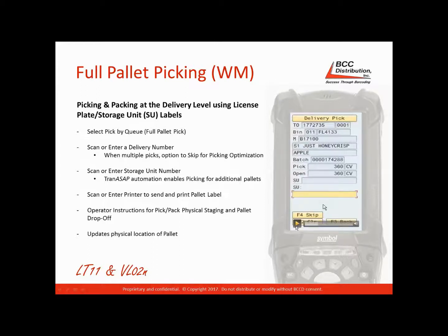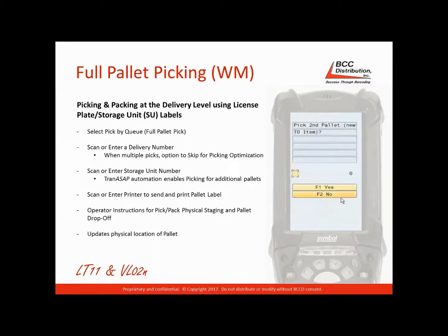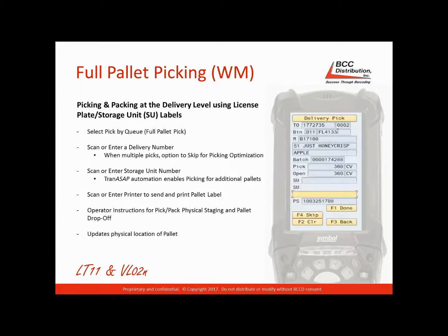This SU abbreviation is for storage unit number. The label that Nick just showed you that had the storage unit license plate on it is what they're scanning at this point in the transaction. That's validated in real time. This customer's equipment will accommodate up to two pallets, so they can scan a second storage unit. They're going to scan the license plate number off the label again.